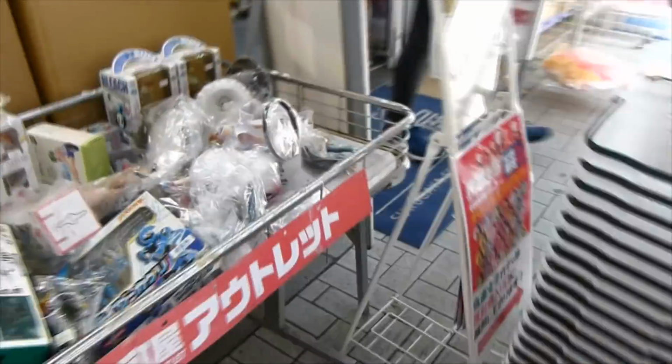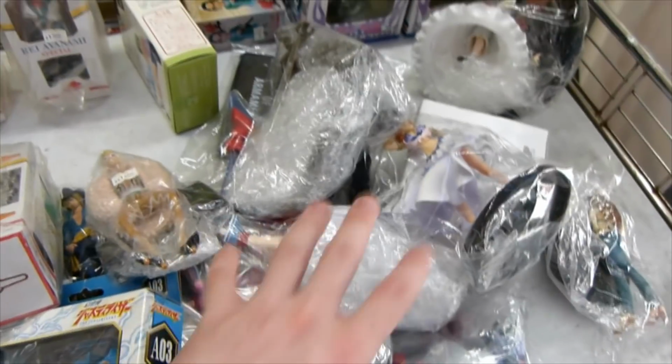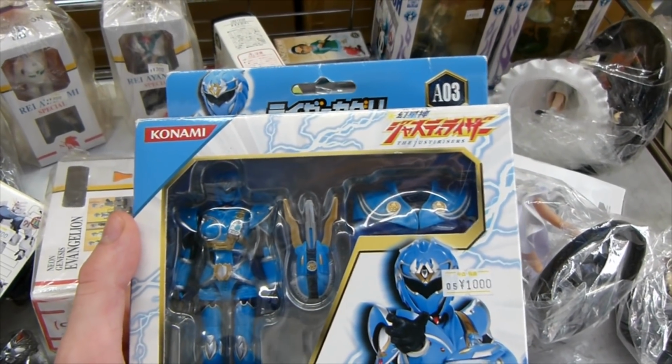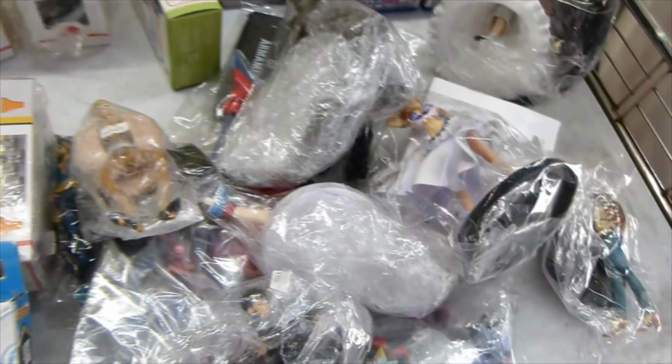So it's definitely possible. And here's the figures that are extremely cheap, or cheaper, because a lot of these don't have the box anymore. Here's a Super Sentai thing, I don't know. I have no clue if this is... probably Godzilla right here.